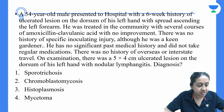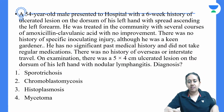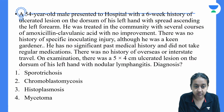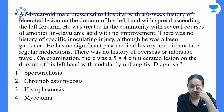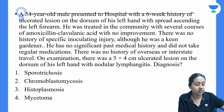A 54-year-old male patient presented in the hospital with a history of an ulcerated lesion on the dorsum of his left hand, with the lesions ascending in the left arm. He was treated in the community with several courses of amoxicillin-clavulanic acid, but there was no improvement. There was no history specific to any injury, although he was a keen gardener. He has no significant past medical history and did not take any regular medications. There was no history of overseas or interstate travel. On examination, there was a 5 by 4 centimeter ulcerated lesion on the dorsum with nodular lymphangitis. What can be the diagnosis?